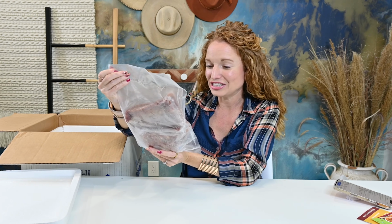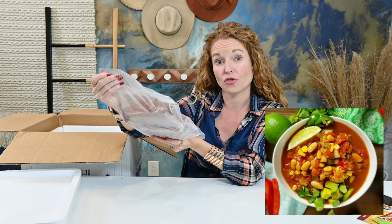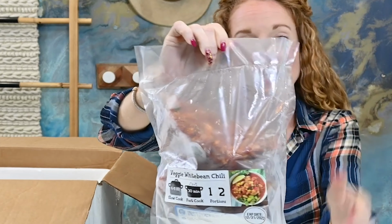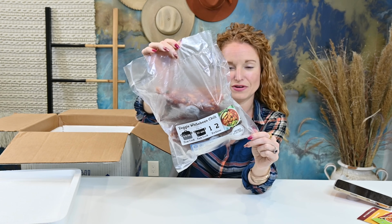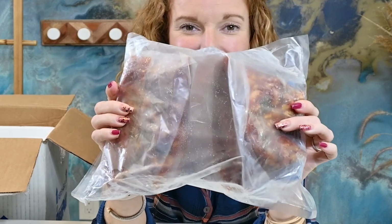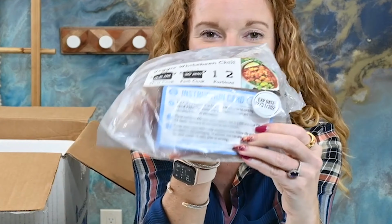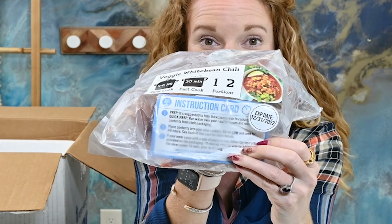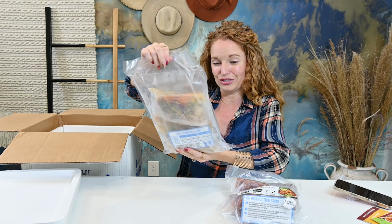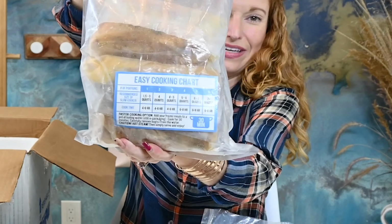So this is the Veggie white bean chili, 4 to 6 hours slow cook, 30 minutes in a fast cook, 2 portions on this guy. And it has everything I need in there. You can see the 2 portions in the bags right there. And inside here at the bottom, you can see all the instructions on how to cook it. I also have the Sesame orange chicken. You can see the cooking instructions are a little easier on that one.